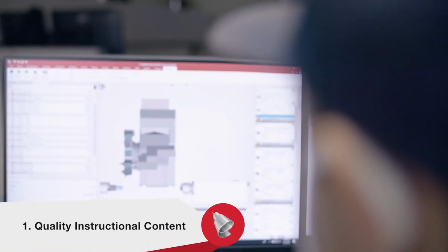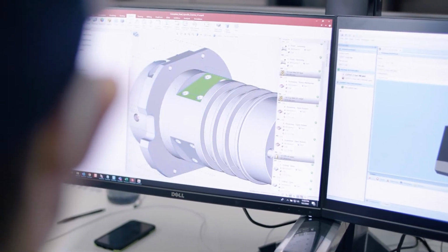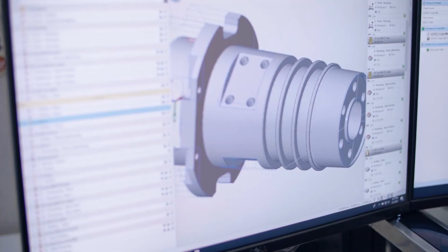Number 1. Quality instructional content. Just like our on-site training, the ESPRIT Learning Center offers courses developed by ESPRIT applications engineers, our very own experts who understand the ins and outs of ESPRIT.